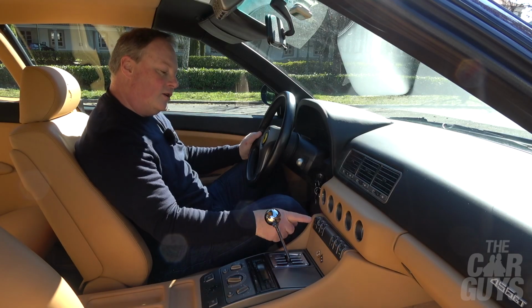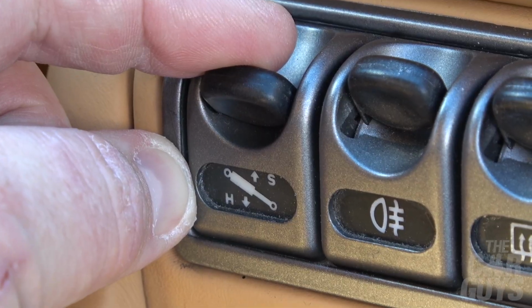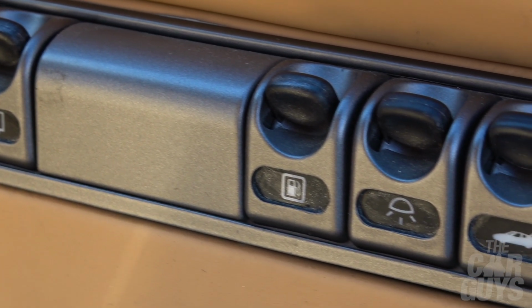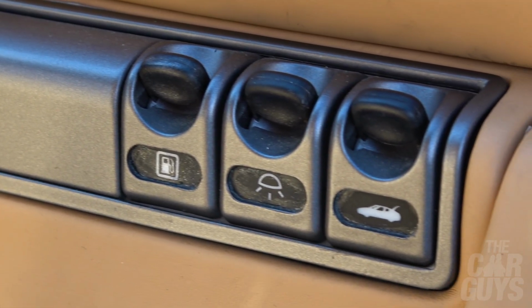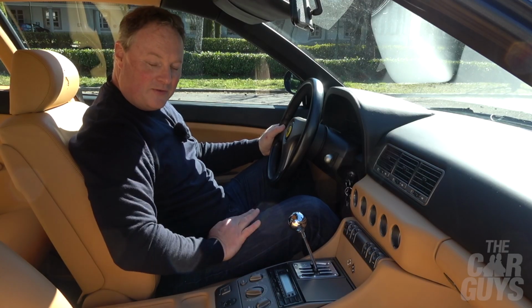Just below it, you've then got this control, which goes through the 3 settings of the shock absorbers. You've then also got fog lights, rear demister screen, you've got the petrol cap popper, and you've got a button to open the boot. Just here we've got the main ashtray for front passengers.